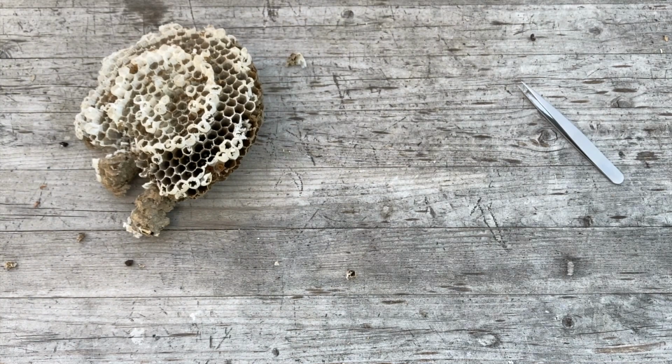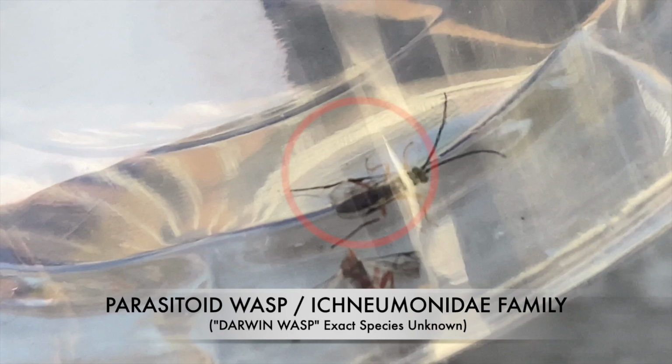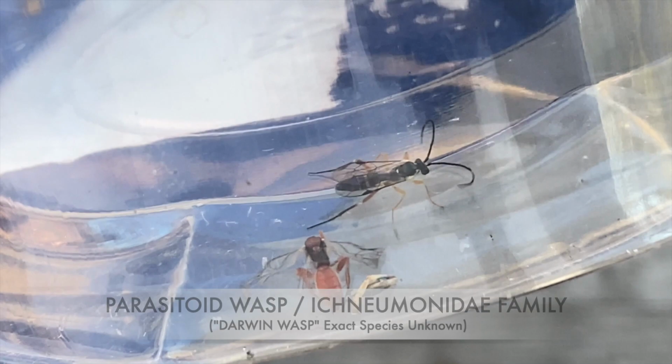Happened to capture what looks like a little parasitic wasp. Not sure if it crawled out of one of these bins or if it landed there on its own because the weather was warm enough. But this sort of parasitic wasp preys on other insects and their larvae. So we'll try to get a species on this guy later.